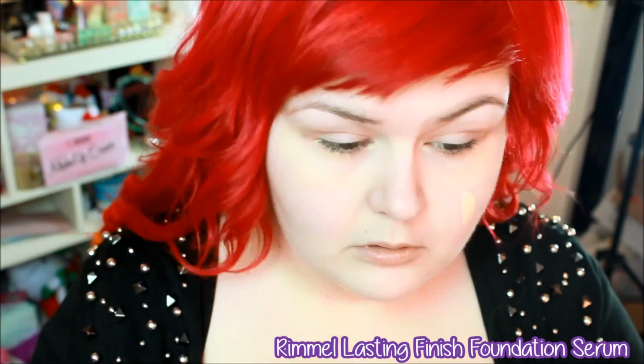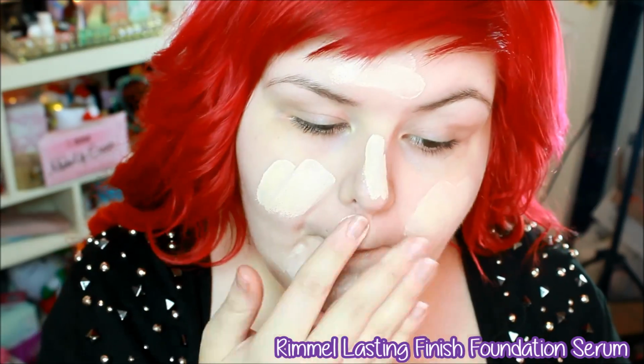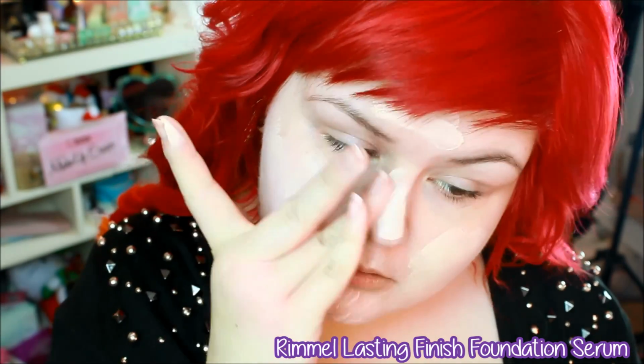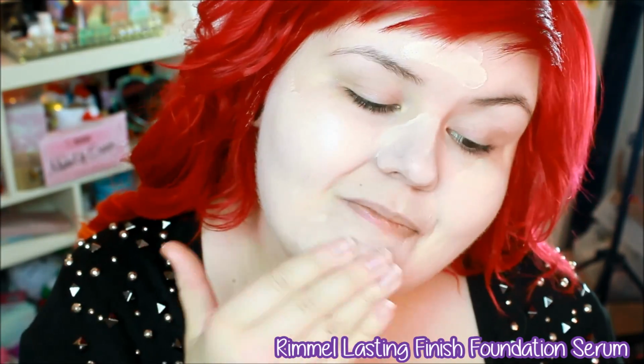This is a new foundation from Rimmel. It's the Lasting Finish Foundation Serum. It's supposed to last 25 hours. I'm applying it with my hands because when I applied it with a brush, I really did not like it. But I have found if I use my hands to apply it, it leaves a much better finish. It's a very sticky foundation serum, so definitely try it with your hands.